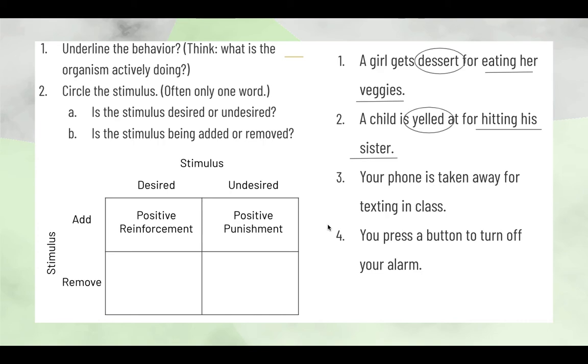Moving on, we have the next one here. What the person is doing is texting in class. So the person is texting in class. That's the behavior. Then the stimulus is going to be the phone. So texting in class and the phone, and this is going to be negative punishment. You take the phone away in hopes to decrease texting in class.